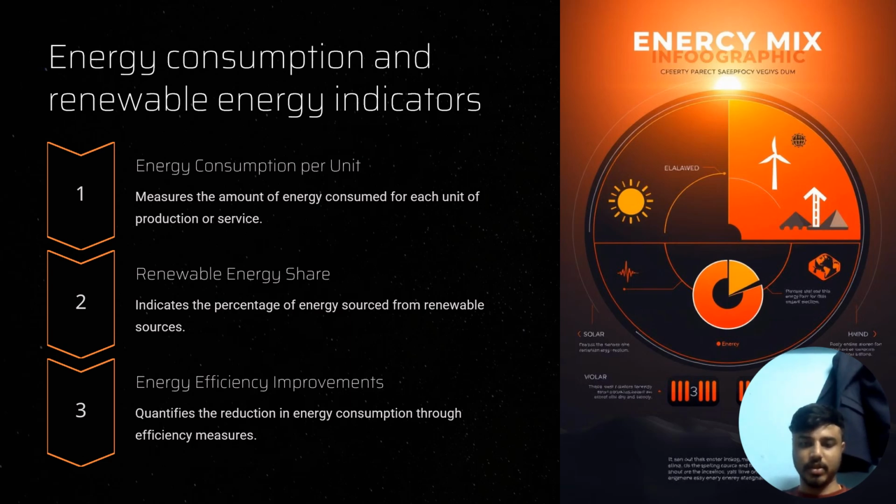Energy consumption measures the total energy used by the system, building, or region, often expressed in kilowatt hours. Applications: monitoring household, industrial, or national energy usage. Renewable energy contribution tracks the proportion of energy coming from renewable sources: the percentage of the total energy from renewables, and carbon saving compared to non-renewable energy sources.